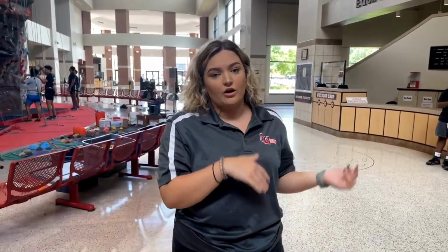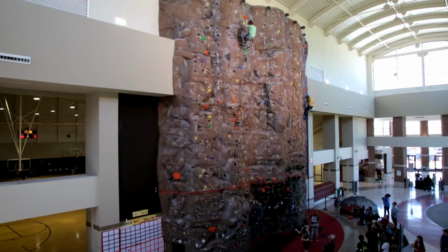This right here is going to be our equipment checkout center. So any of the balls or any of the equipment that you've seen or heard me mention throughout our tour of the rec, this is where you would go and check them out. You would just walk up, tell them your Lamar ID number, and they would give you whatever equipment you asked for. And then at the end of your time here at the rec, you would just bring it back and they would check you off their list.